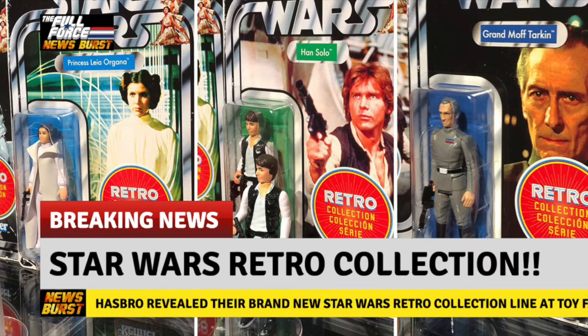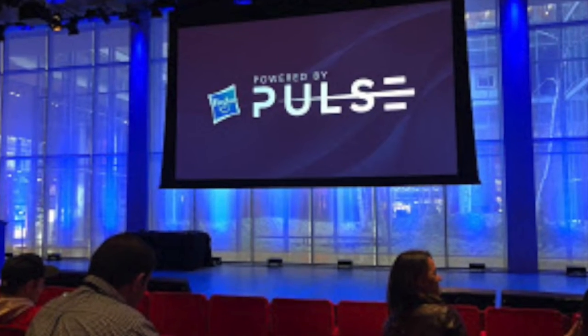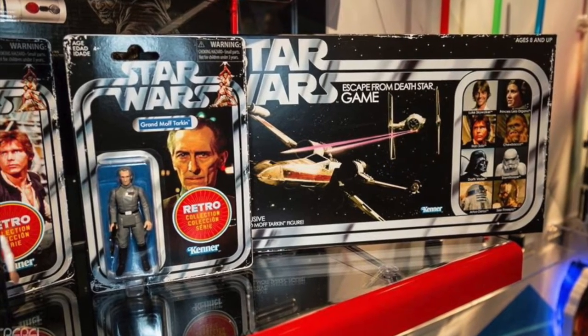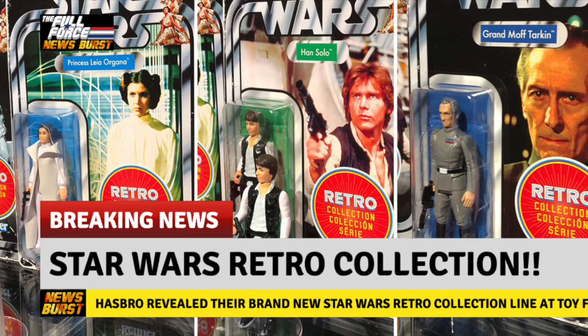The response was mixed and in some cases very heated from the Star Wars collector community, but an element of the line hadn't been shown to that point, and it wasn't until the Hasbro Pulse panel that a very special figure was revealed: Grand Moff Tarkin. He will be packaged exclusively with the Escape from Death Star game and will be sold exclusively at Target in May. So Adam, take us through your feelings as the day progressed, would you please?